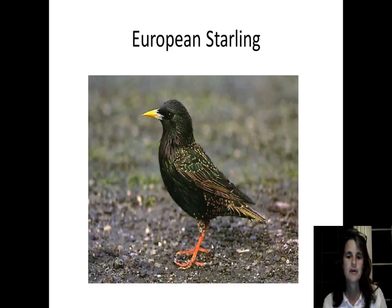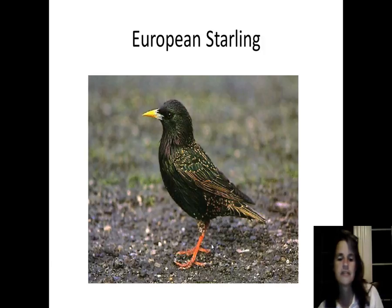There are other kinds of grackles too, but around here, this is generally the one we see. The last bird is also black, but different. This is a European starling. It is not native, therefore we call it an invasive species. The European in the name probably tips you off. This bird was brought here.